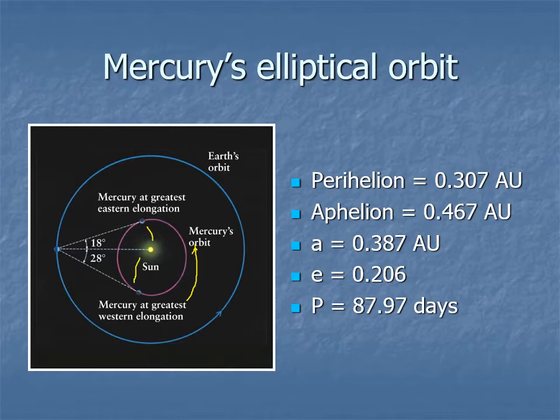28 degrees is almost 30 degrees. 30 degrees difference is about the distance the sun travels, or the sky moves, in a couple hours. So that means the sun would set and then Mercury would set a bit later. That means you'd actually see it in twilight. Whereas if it's only 18 degrees away, it'll be setting towards the end of twilight.